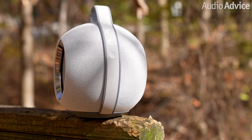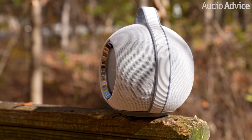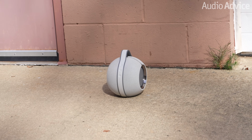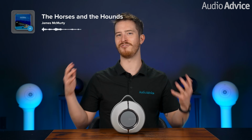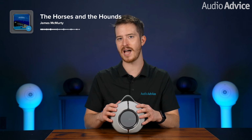I then decided to take it outside, and as you might expect, the bass dropped off some as you try to fill up the entire outdoors. But the stereo imaging was still excellent, sounding far more extensive than you would probably think. In addition, I had the chance to put it outdoors closer to a brick wall, which, not surprisingly, improved the bass a lot. So I decided to try out the track The Horses and the Hounds from James McMurdy. This is another big, full track, and once again, the Devialet Mania really impressed me with the sound this little beautiful round box was putting out.